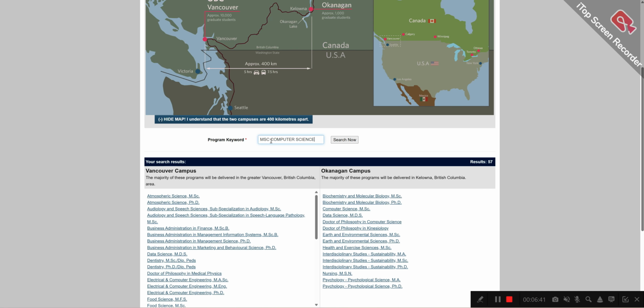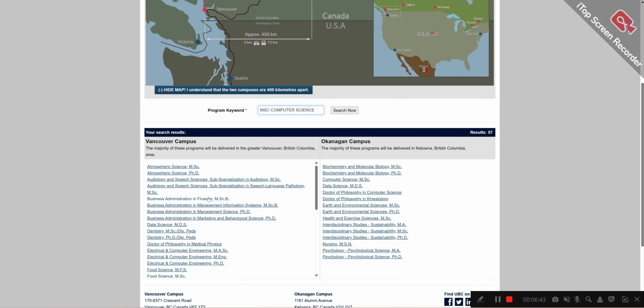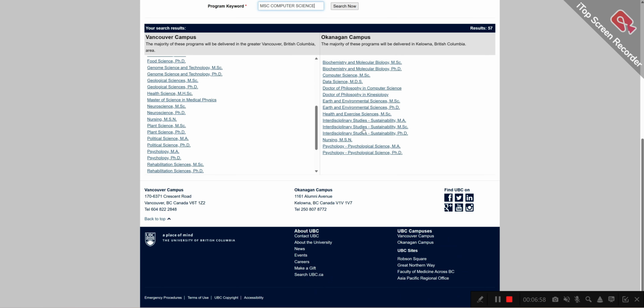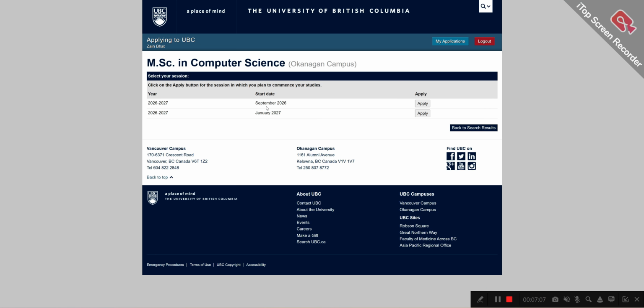Here you can see both campuses are there. Different programs are there, different courses are there, and you can see both campuses, Vancouver and Okanagan. So here you can see computer science, and I'll go with this Okanagan campus. I'll click on this link here. You can see there are two terms, one starting in September and one in January 2027. I'll go with the September 2026 session. So click on the apply button here.